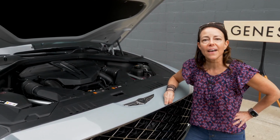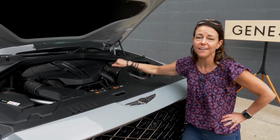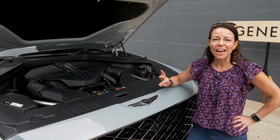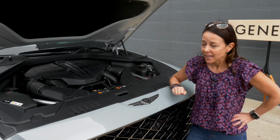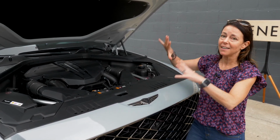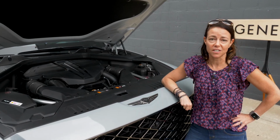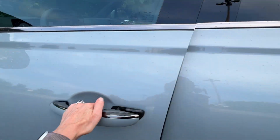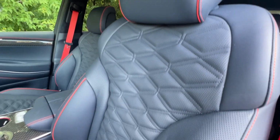And you know what, with that, I'm just gonna segue into the first thing on my like list, because this right here is the biggest thing that I like about the coupe. This powertrain is amazing, it is fast, it is fun, and it is effortless. It moves. So this is the biggest difference and the first thing on the good list for the Genesis GV80 Coupe.